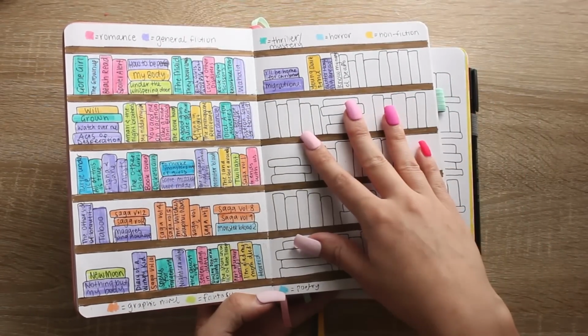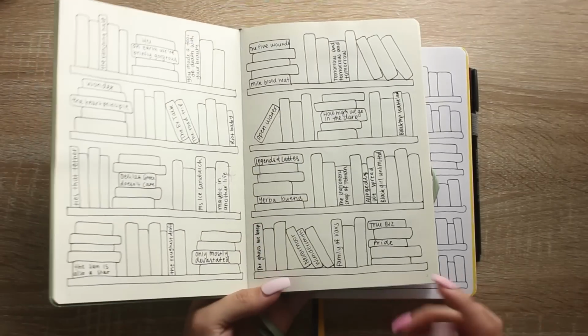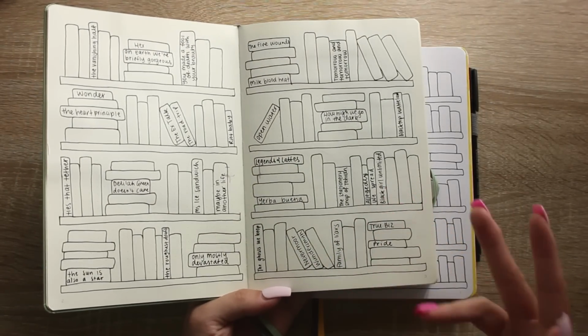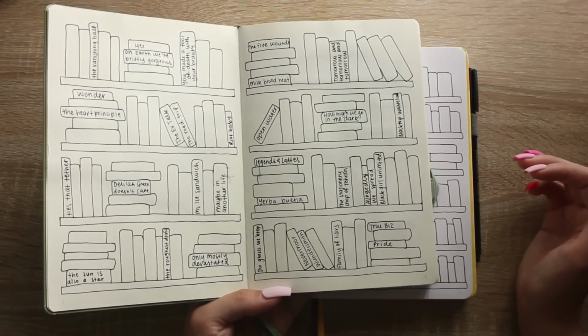There's not just all the blank ones over here. They were sporadically throughout. So I did that for this year, but I didn't draw enough books. So I stopped filling it out because I realized I was going to run out of space. So I haven't completed this page because I didn't draw in enough books. I didn't think I was going to read that much.